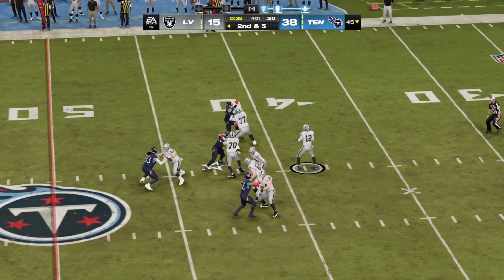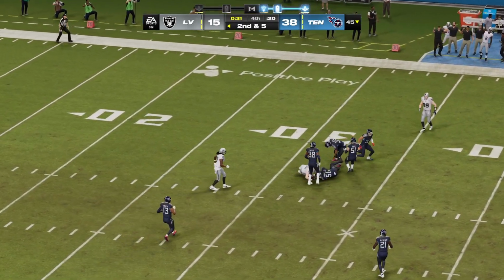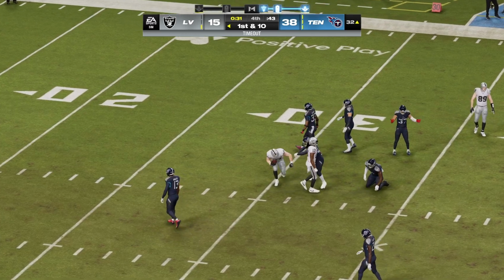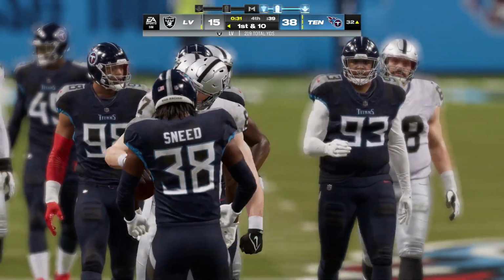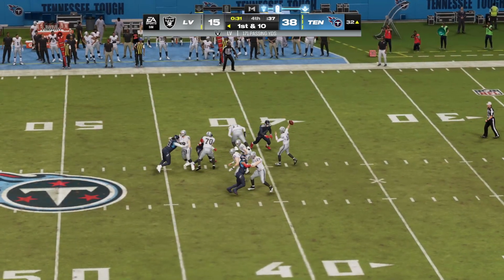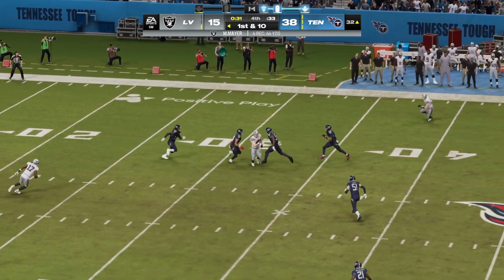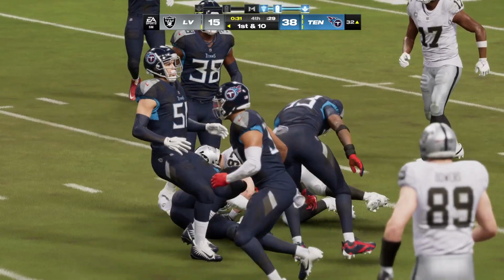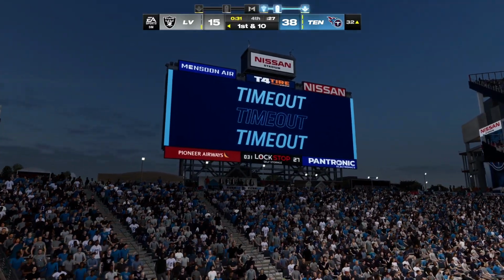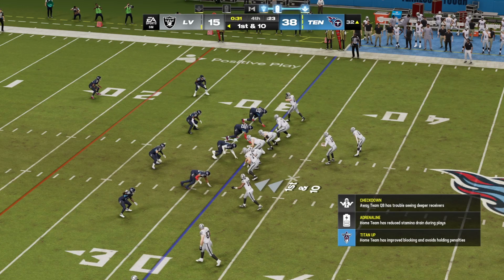And they go play action here with O'Connell. And that's caught inside the 35. Now the Raiders are going to go ahead and use the second of their timeouts as they'll stop it with a little over 30 ticks to go in the football game. From the 32 now, here's first and 10.